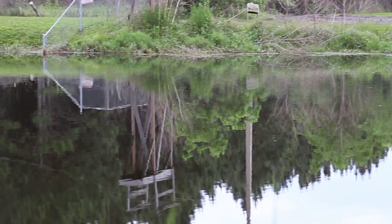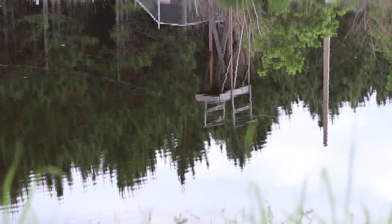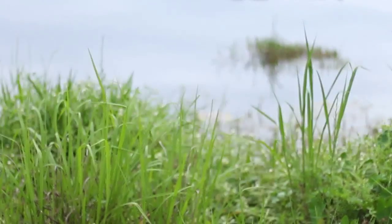As you can see, we're here at a pond. This pond here is about 27, 28 years old. We dug this pond specifically to stock it for fish. The pond's about 15, 18 foot deep. A nice shoreline, a gradual slope, a deep drop on the backside.